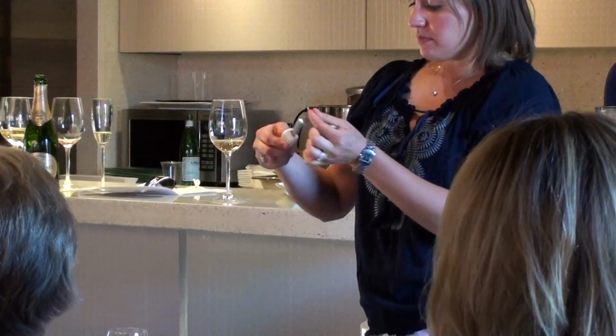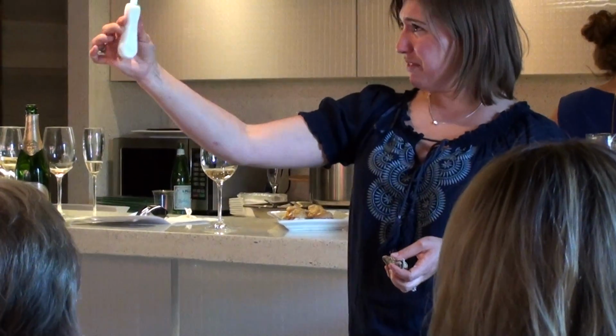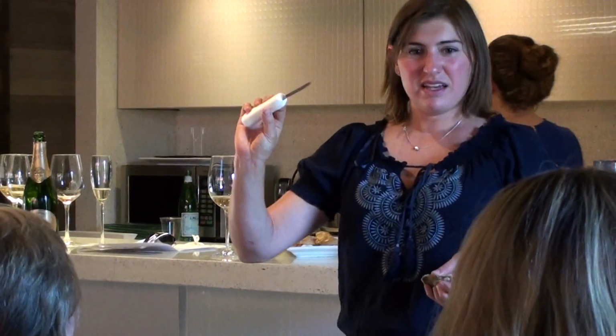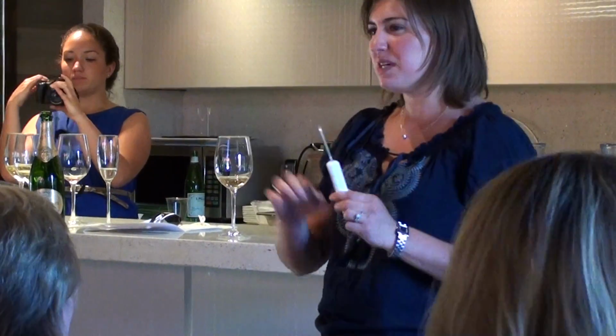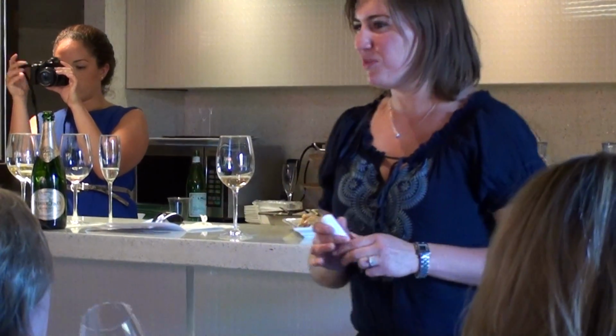I use this kind of oyster knife. It's got a little bit of a curved tip. This is the easiest one. You'll see some are shorter and have a little bit more pointy tip. They're a little bit more intimidating.